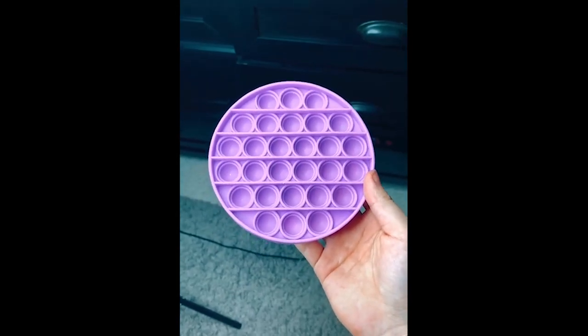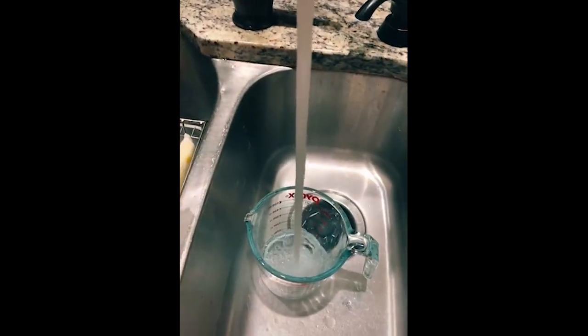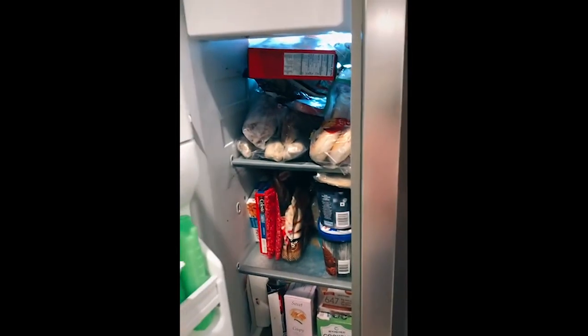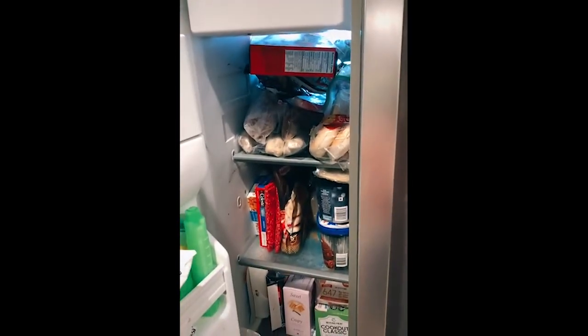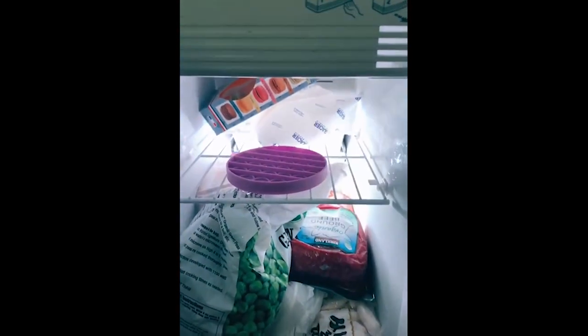Now let's go put it in the freezer and fill it up with water. So I'm going to need a measuring cup, and let's fill it up with water. That should be good. My freezer's actually full, so I'm going to use the freezer in my garage. Perfect. I'm going to place the poppet right here in front of the macaroons and ice pack.